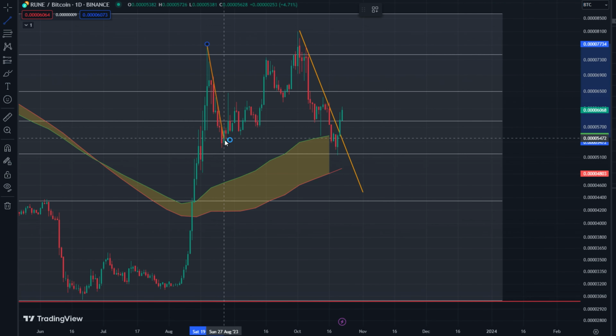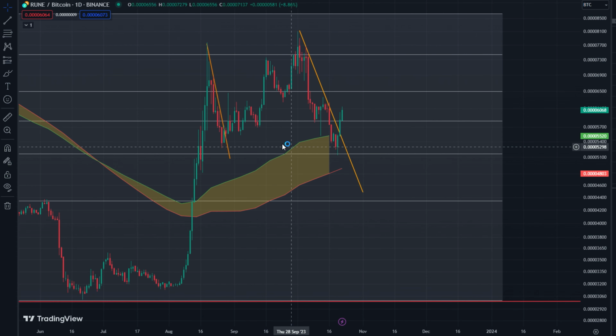It does look a bit like this one, in a sense. Very similar harsh declines that were broken through. And we can see when we broke through this line, we wicked back up to the top here. We broke through at very similar prices, and we've seen similar price action. Make of that what you will.